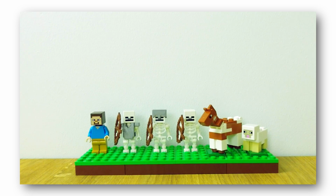First of all, it does come with some new exclusive stuff. Steve's legs are gold now, so he can have a full set of gold armor, which is cool. And there is a new piece for the head for the horse, which we have never had before.